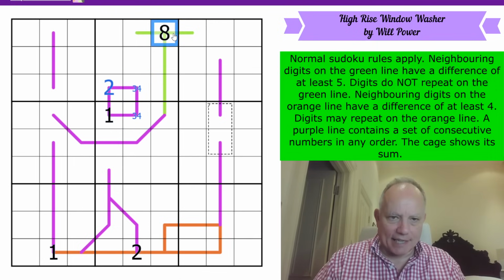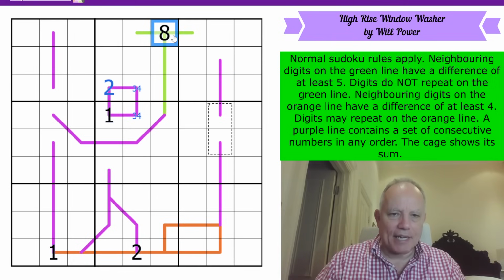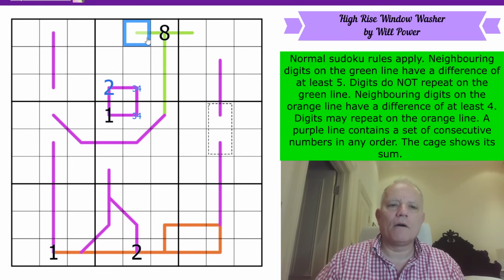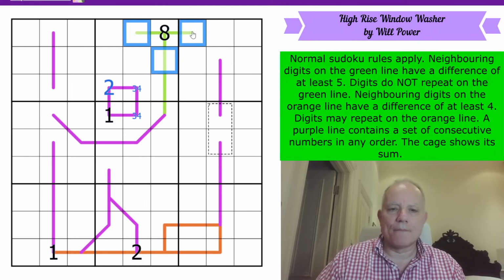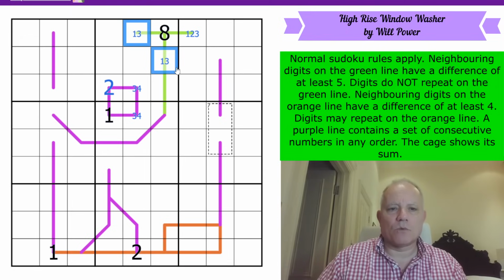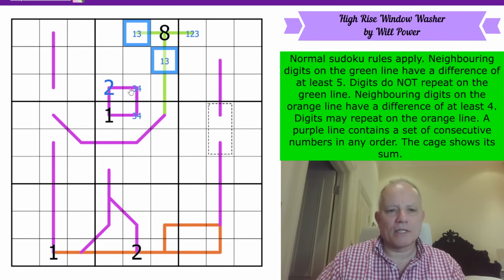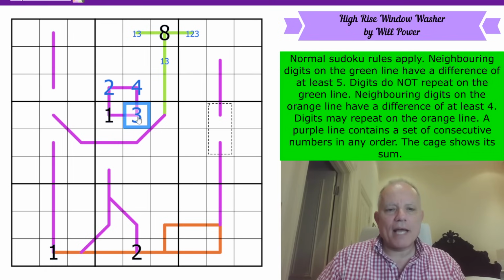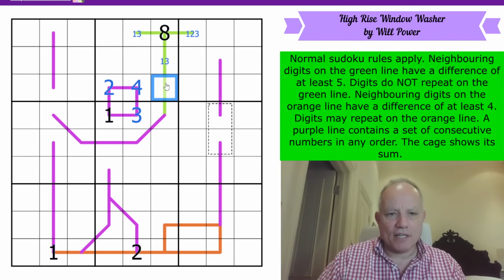Now I'm going to attack this 8, which is a very handy given digit in green. The numbers that 8 can connect to on a German whisper line are only 1, 2, and 3. So all of those digits must be from that set, and we've got a 2 in this box, so that becomes a 1-3 pair. They are both in the same box, so 1 and 3 are taken in this box, and this cell has to be a 4. And we've got the man's head done. Now, this is a high digit.